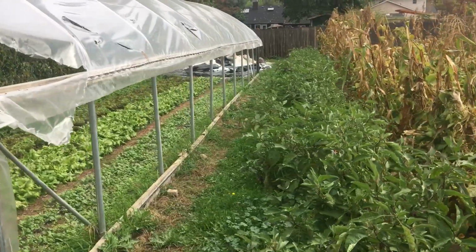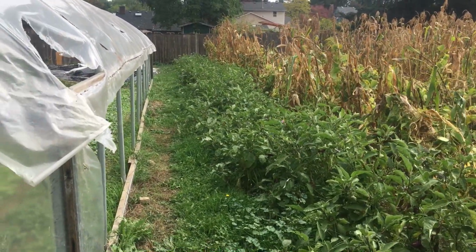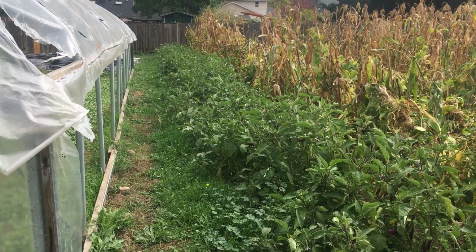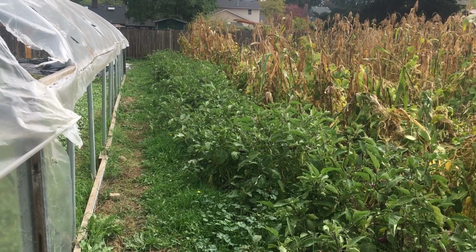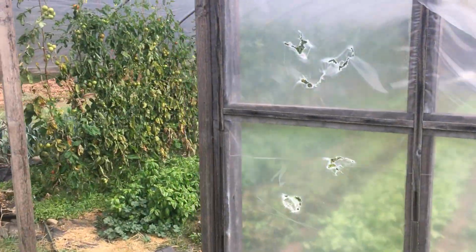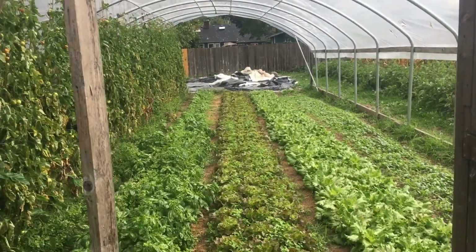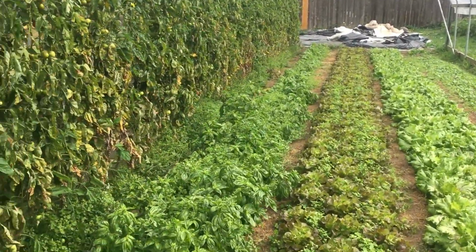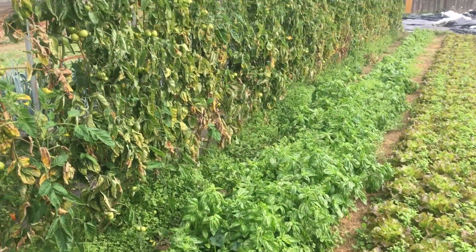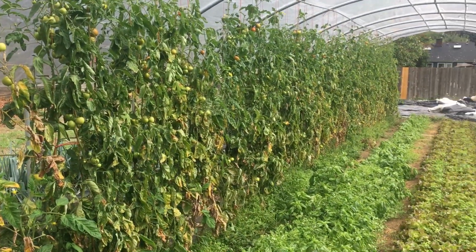The eggplant, we stopped picking those a little while ago. I skimmed some just for myself and the crew last week. It's still really, really nice, but there's just not enough quantity for more than a few people. We also did kind of a last pick on the basil, although there's some nice basil left here in the hoop house, so I'll probably pick some of that for the farm stand today.